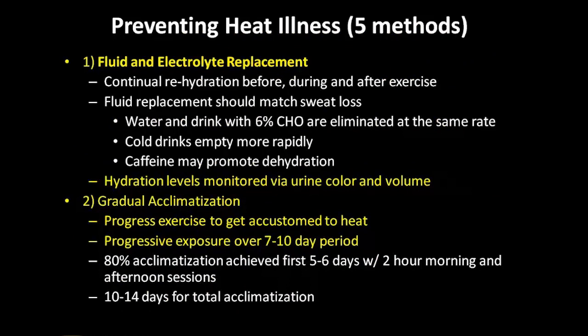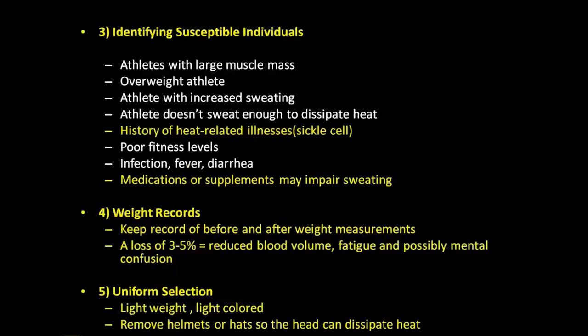There are 5 common methods used to prevent heat illness. Number 1 is to ensure fluid and electrolyte replacement before, during, and after exercise, and to monitor hydration levels via urine color and volume. Second is gradual acclimatization. Exercise should be progressed over a 7 to 10 day period to get accustomed to the heat.